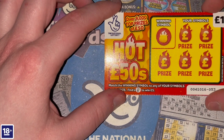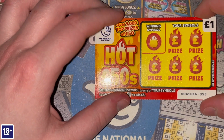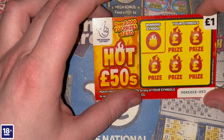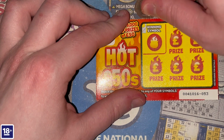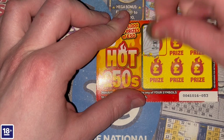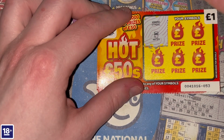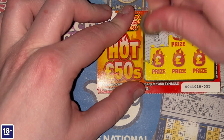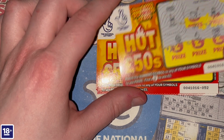So match the winning symbol to any of my symbols to win the prize, or find a hot thermometer to win £5 automatically. That's what I'd like to see, actually, the thermometer. Even more, well, I'm not going to say even more than the £50, but it would be nice to see that thermometer as well. So first card, if I can get to scratch it off. Winning symbol is some water to cool down a bit. Well, we don't have any water on the first card, so nothing on that one.